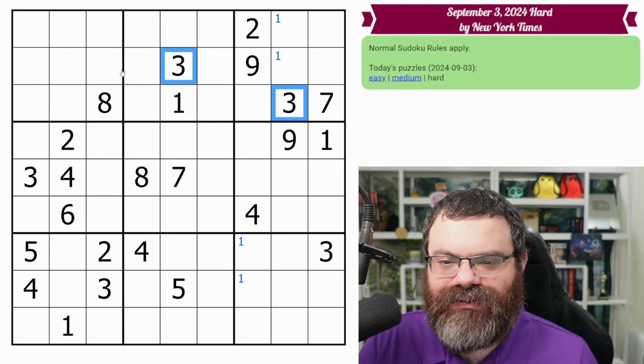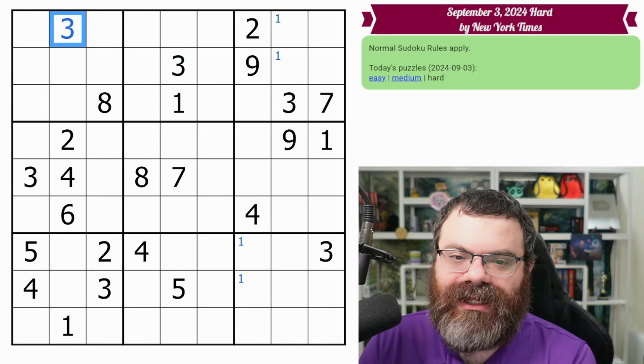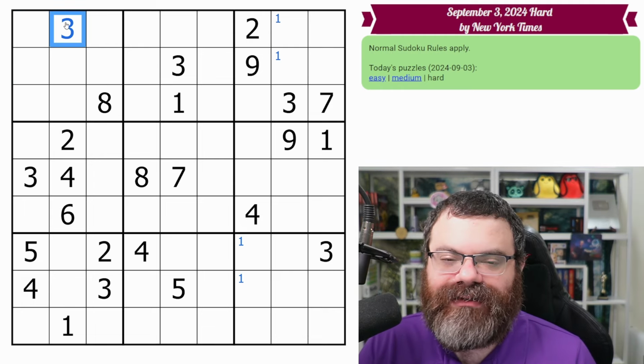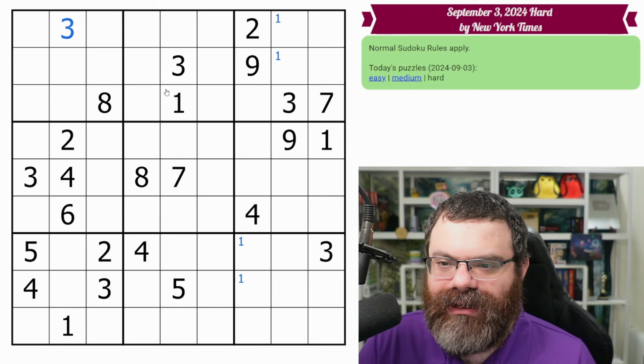All right, these two 3s, they buddy up. These two 3s look up. And so there's only one place for 3 in this box. So that is called a hidden single, because hidden in this box is the fact that there's only one cell that can be 3. So it must be 3, hidden single. Single meaning one digit in one cell.